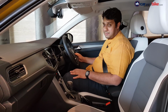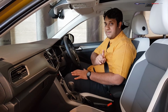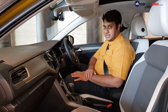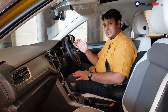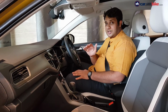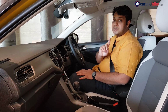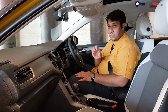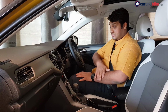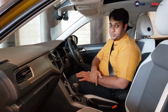We can't wait to drive it, but let's see how good the space is at the back, because remember, this is a shorter wheelbase car than we've seen in the Tiguan or even the Tiguan All Space. So yes, a shorter wheelbase, and that means, well, let's see how the space actually is at the rear, because that's very important in a car like this, because you want to take this to a party and there will be people sitting at the back for sure.